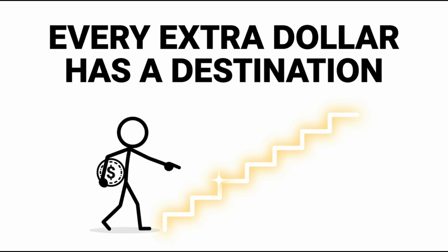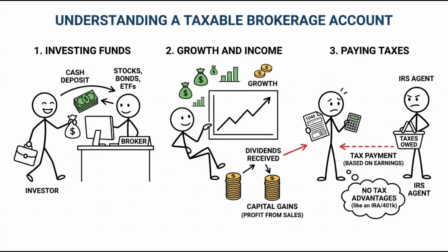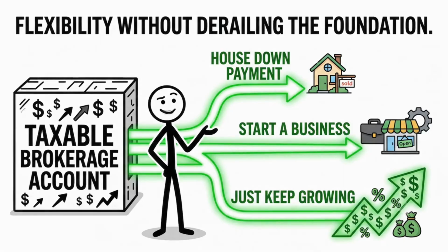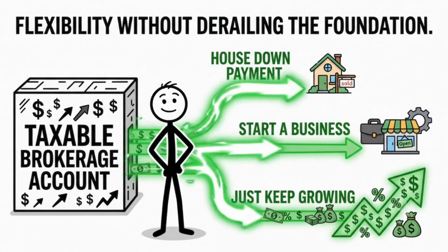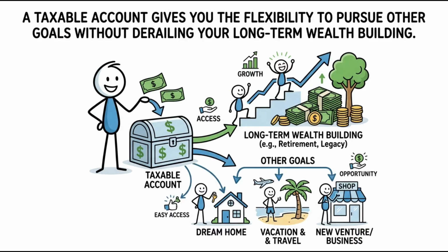If you max your 401k and your Roth IRA and HSA, and you still have money left over, that is an incredible problem to have. This is where taxable brokerage accounts come in. No special tax treatment, no contribution limits, complete flexibility. Put it in low-cost, diversified index funds and let it grow. Some people also use this stage to fund specific goals, a house down payment, starting a business, whatever matters to them. Once your retirement accounts are solidly funded, a taxable account gives you the flexibility to pursue other goals without derailing your long-term wealth building.